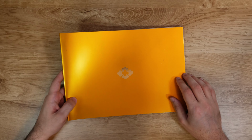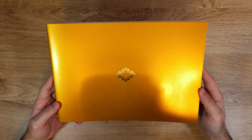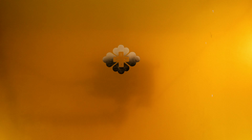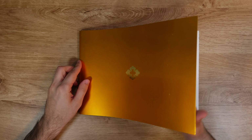Let's check this one out. As you can see, these are really high quality. This one's got a really shiny gold cover, and I don't really know what the little flower outside of the D-pad looking thing is, but as you can see, they're showing off that D-pad for sure. It's the staple D-pad that is obviously very recognizable from Nintendo systems. And let's jump right in.